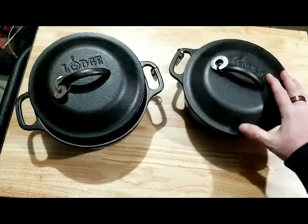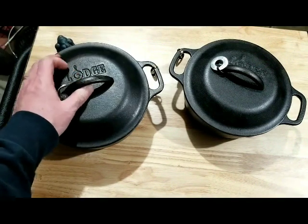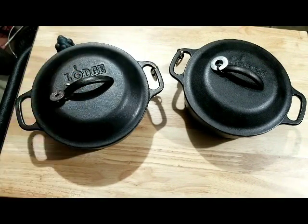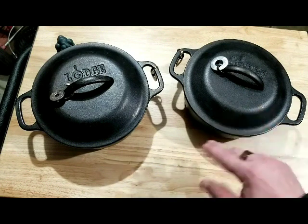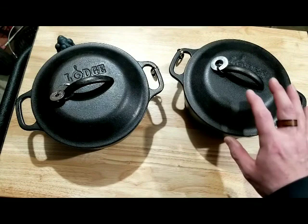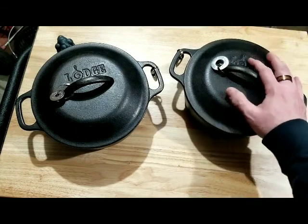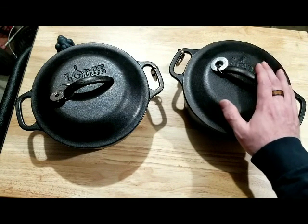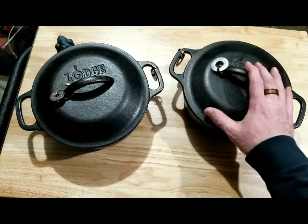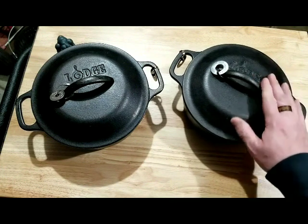Okay, so these are a couple little number 8 Dutch ovens. No legs. This is Veronica and this is Vicky. These are my bear cubs. They each have their own, so later on they can take them with them. They've learned how to season and how to care and how to cook and just maintain them. This is their piece forever, and they've learned a lot with it.